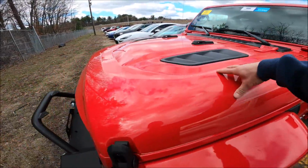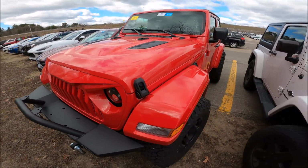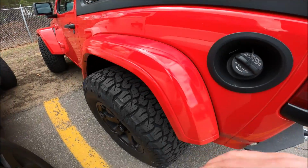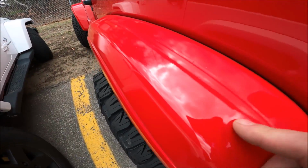Is this hood a stock hood, or is this an aftermarket hood? I can't really tell. I don't know if the Jeeps come with that hood or not. Going down the side, it doesn't really look like there's any other paint work. Maybe a little bit of a blister right here. I can't tell. That looks like there could be some orange peel in the fender.